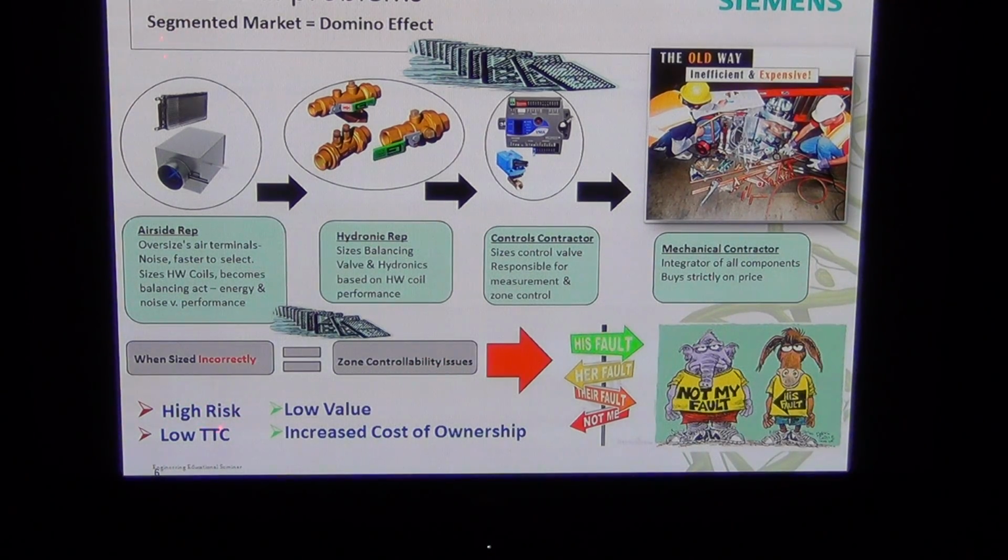which is high risk, low time to completion of a project, low value, increased cost of ownership, and of course, yeah, you guys are all kind of laughing. You get this finger pointing, not my fault, not his fault. So if the zone doesn't work, you call the controls guy, you say, hey, fix the zone. Controls guy says, hey, it's not my fault, it's the balancer's fault. Balancer says, not my fault, that's the guy who sized the boxes, and you get this finger pointing, and nothing gets resolved.